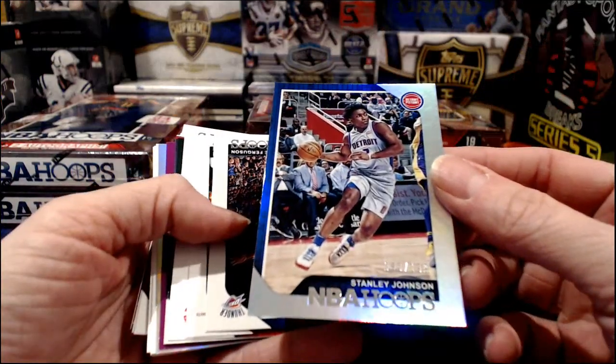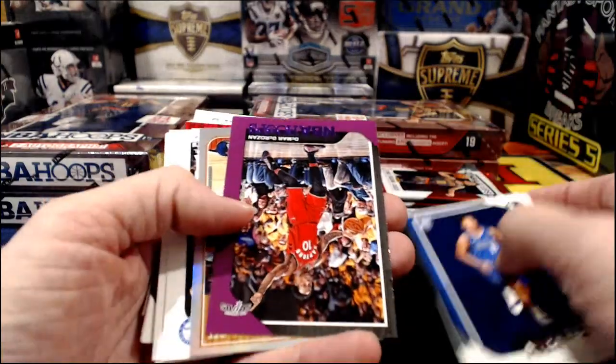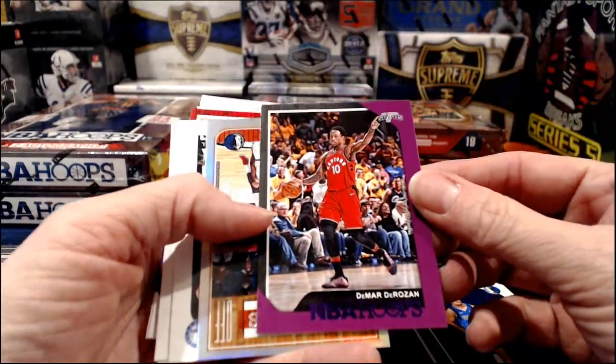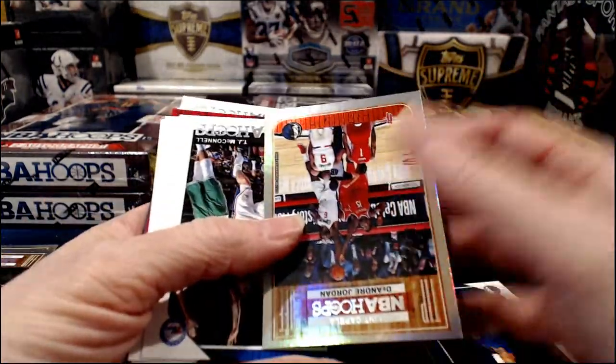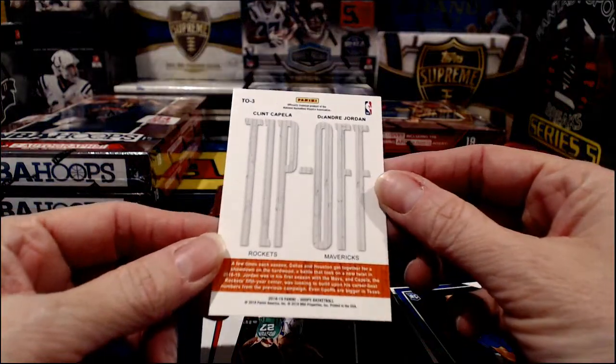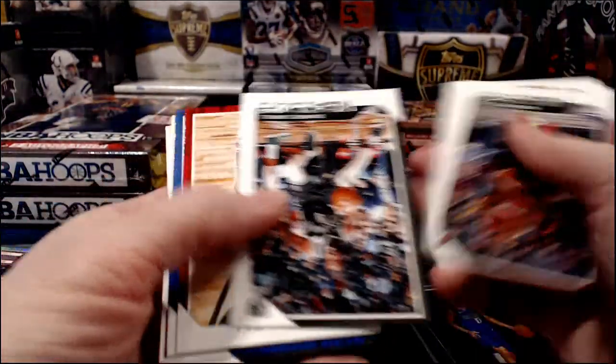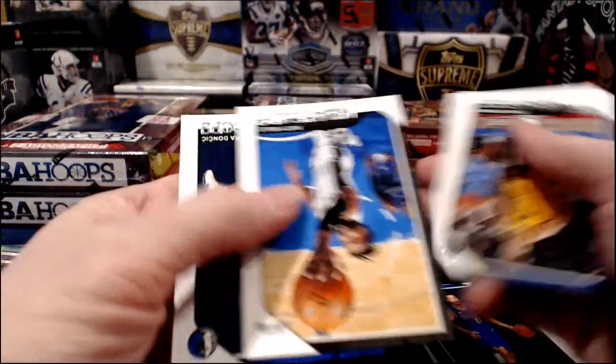That's to 199, Stanley Johnson and the Pistons. They're just giving him such a workload. I mean, they are trying to help him. DeRozan for the Clippers, or the Spurs, sorry. Spurs. Tip off to go in our housekeeping pile.